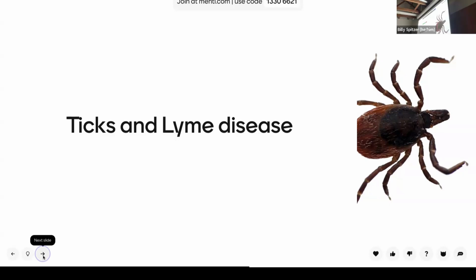Tick feeding, interestingly, if you interrupt the feeding, so if the tick is feeding on the dog and you take it off, its chances of taking a second blood meal, if you released it, is very, very low, because they invest a lot of energy into that first feed, and if it gets interrupted, they usually don't have enough to do that again.